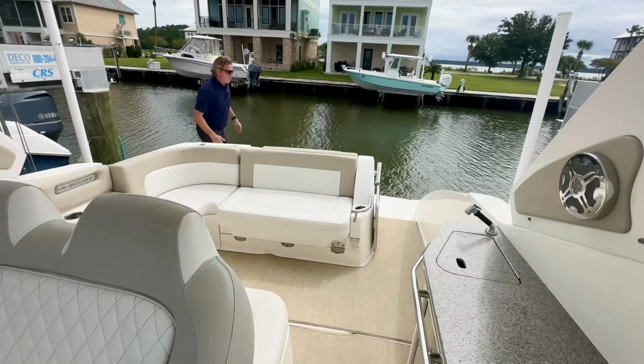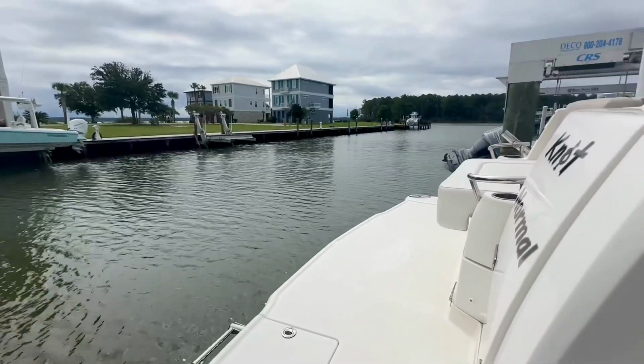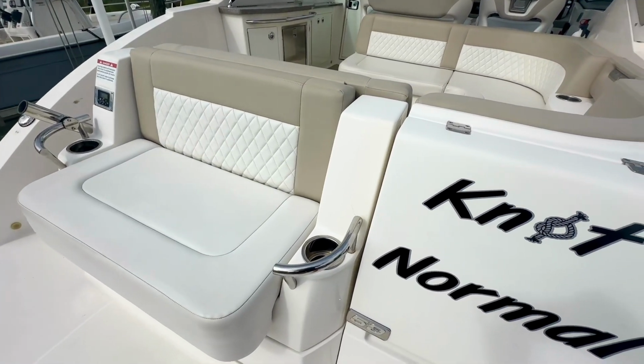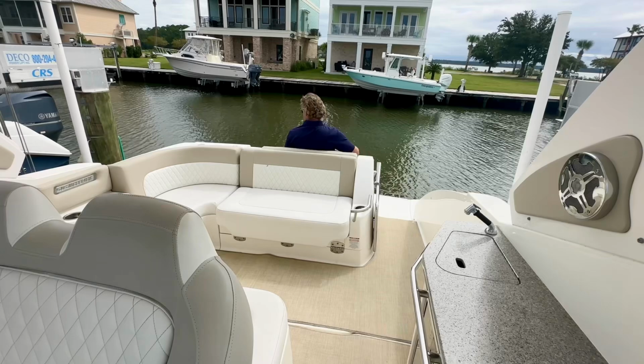When we first step aboard, you're going to notice this large swim platform back here, and it's integrated. It's a part of the boat, so you're not going to have any problems with this thing wearing out over time. But you got a great little fishing rod holder here. You can sit out here and watch the kids play on the sandbar.